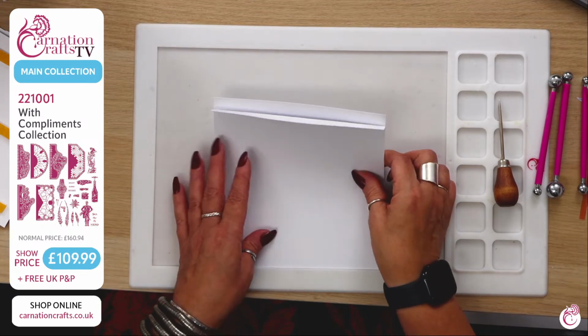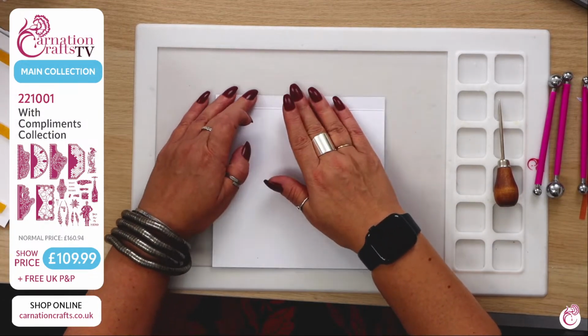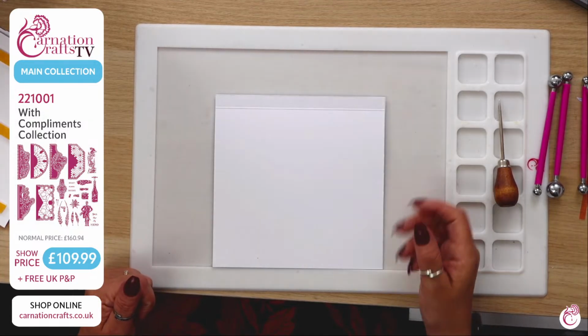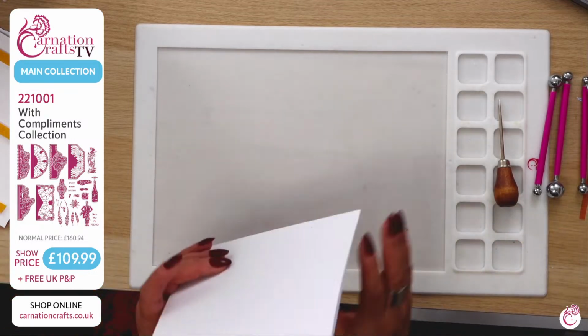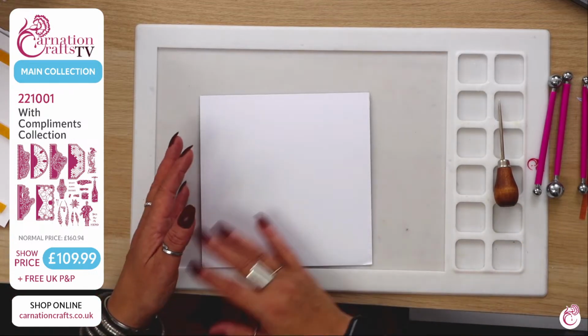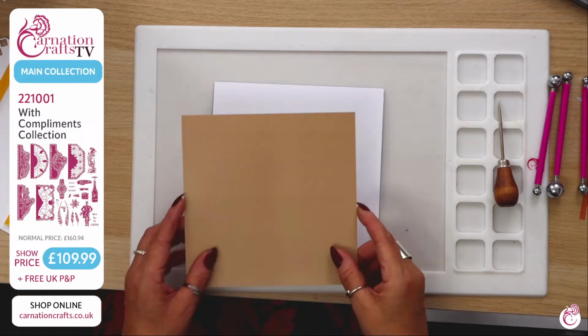I'm using my multimedia mat. That'll be on the website. And then, thank you very much. Oh, you're like Debbie McGee this morning. Get in there. And then we can place that there, and that gives us our perfect card base for the card to go on. Lots of you already know this, but for those of you who are brand new, card making is not frightening, it's just a process.